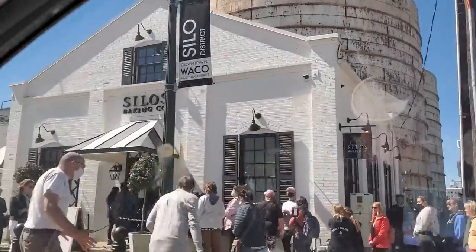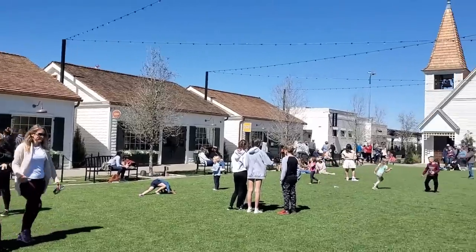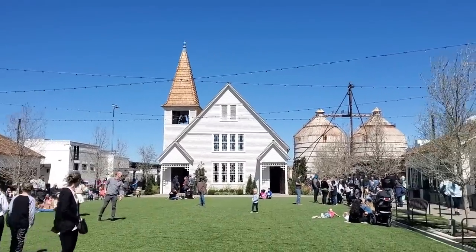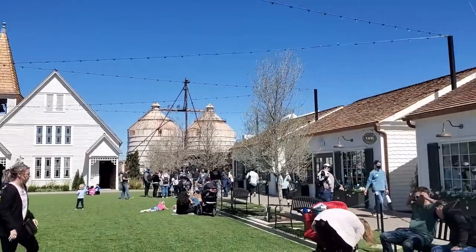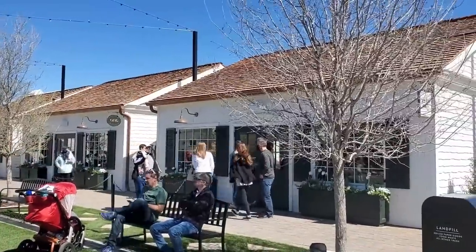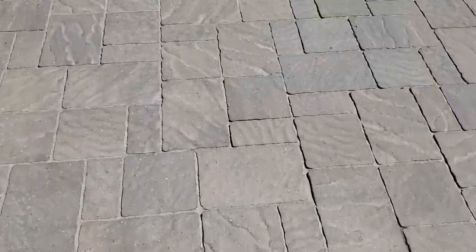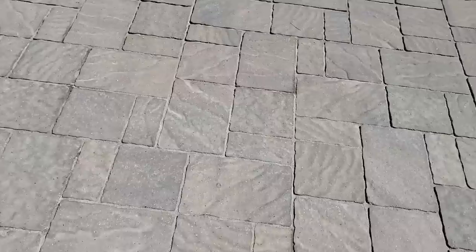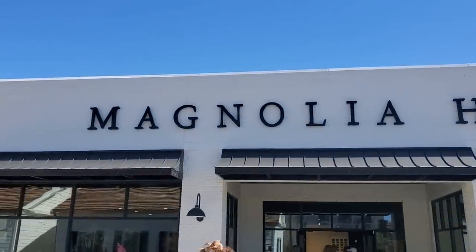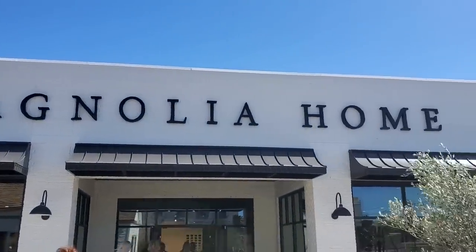So I went straight ahead to Magnolia Home because, as you can see, it was very crowded. I think it's because of spring break, but yeah, it was more than usual. So I went to Magnolia Home and here you can find a selection of furniture, rugs, paint, wall decor, all curated by Joanna Gaines. So I'm going to show you all of that and I hope you like this tour.